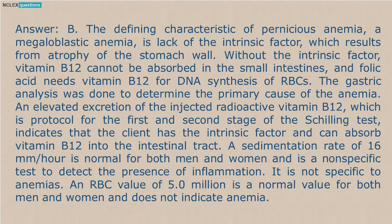426,000. Answer, B. The defining characteristic of pernicious anemia, a megaloblastic anemia, is lack of the intrinsic factor, which results from atrophy of the stomach wall. Without the intrinsic factor, vitamin B12 cannot be absorbed in the small intestines, and folic acid needs vitamin B12 for DNA synthesis of RBCs. The gastric analysis was done to determine the primary cause of the anemia.